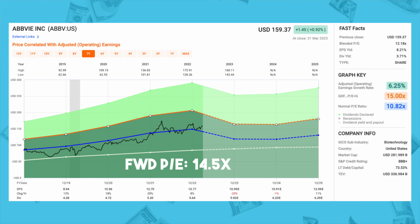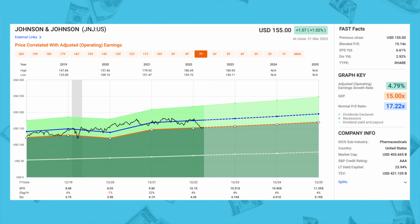Looking over to the right of this fast graphs chart, you can see that over the past 5 years, the company has an average earnings multiple of 10.8 times, suggesting shares are very overvalued right now just looking at this one multiple. But if we move things out over the past decade, shares have averaged 13.1 times, which is much more realistic. Now let's look at the fast graphs chart for Johnson & Johnson.